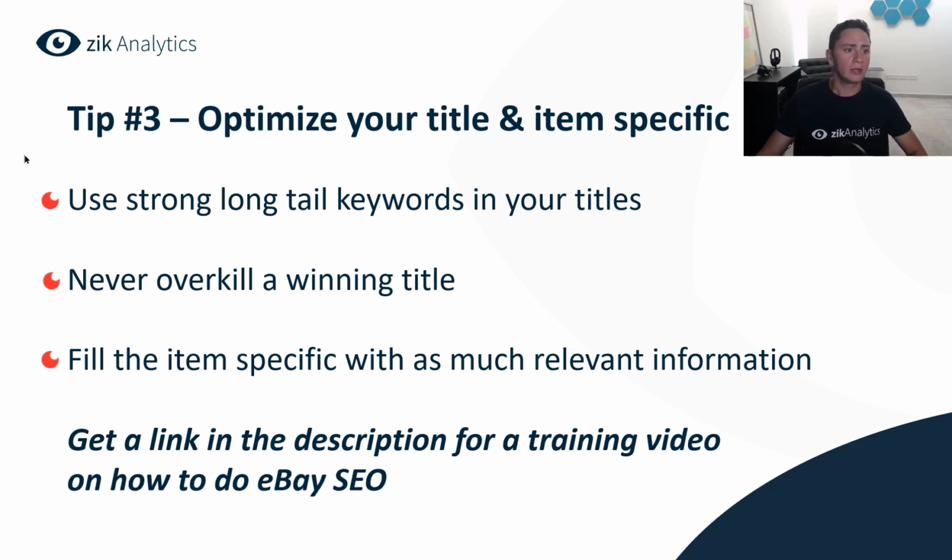How do you do it? Use strong long tail keywords in your titles. Long tail keywords are keywords people are searching for. Never overkill a winning title. So if you find a winning product and there is already a result, don't completely change the title. Work on the title and upgrade it. Change only what needs to be changed, all right?